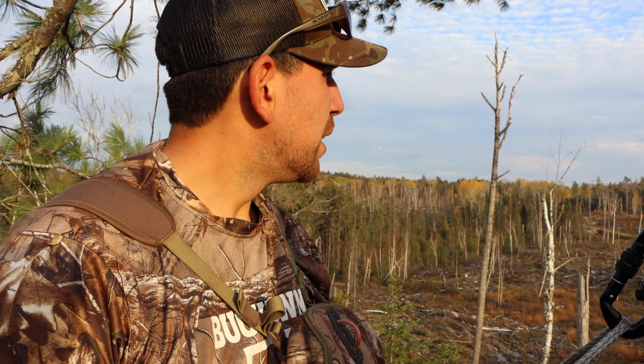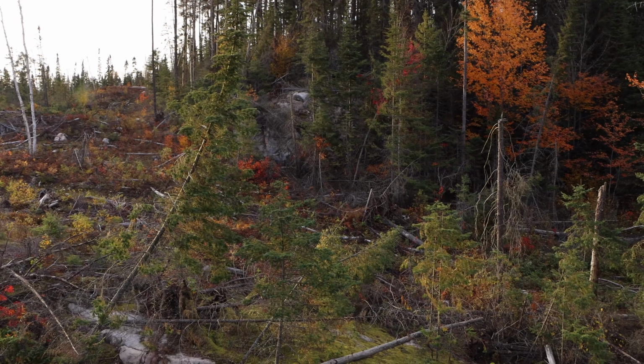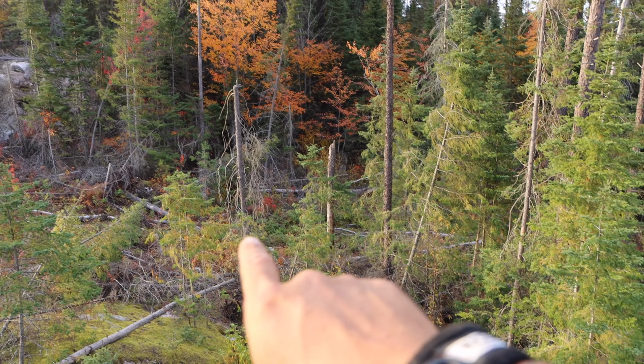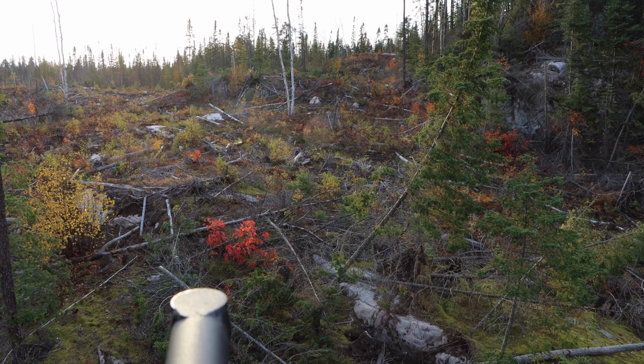Made it up into the tree, got all our camera equipment set up, picked up the spot earlier today. We did a bit of scouting. The tracks around here, kind of sitting on the edge of this rock. Show you guys. This rock here, there's a lot of tracks coming down and through here. The skitter trail. So kind of just sitting here.